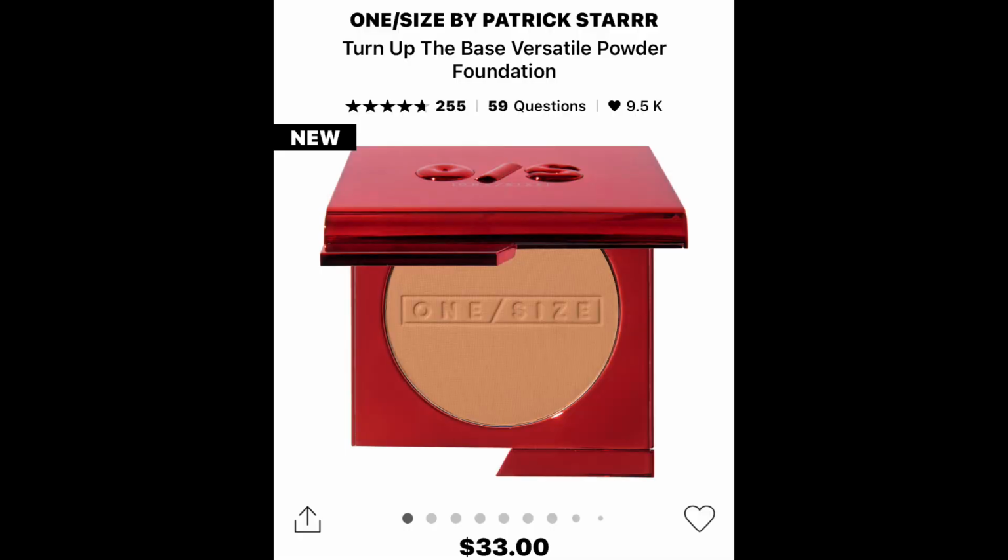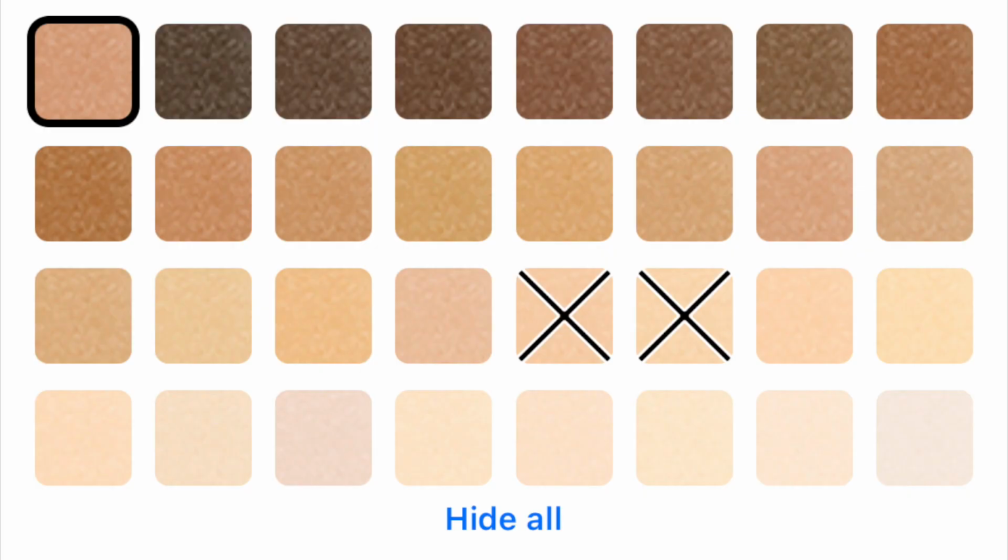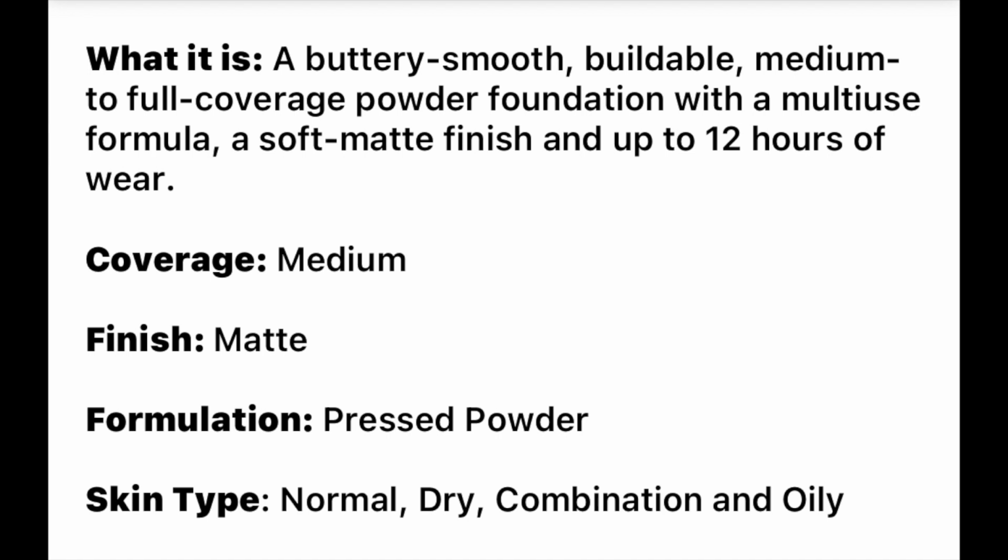So let me give you guys the vitals. It has 31 shades. It is a pressed powder formula. It has a matte finish without parabens, medium coverage, it's cruelty-free, it's vegan. It says it's a buttery smooth, buildable, medium to full coverage powder foundation with a multi-use formula, a soft matte finish, and up to 12 hours of wear. It is good for normal, dry, combination, and oily skin. It says that it visibly blurs pores. I'm with it already. Fine lines and wrinkles, and texture with a soft focus effect.